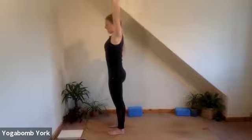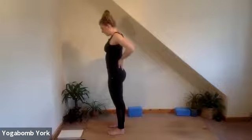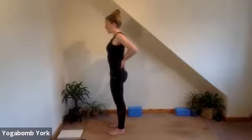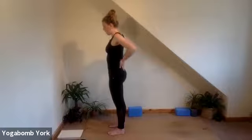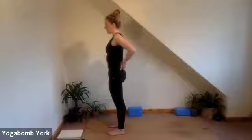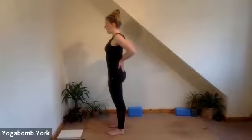Inhaling, coming back to center, and exhaling, releasing that left hand and the right hand down to the small of our back, palms facing in, fingers facing down. Just pausing here, trying to draw those shoulders together, keeping that length in the body and that engagement in the front. Really important here. We're going to have a little back bend, just a gentle one. And that means that it's really important we're not collapsing into our lower back.